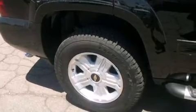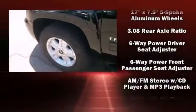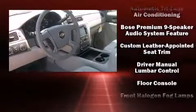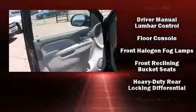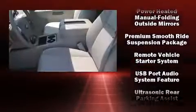Chevrolet ensures the safety and security of its passengers with equipment such as front and side impact airbags, a security system, and 4-wheel disc brakes with ABS. You'll see better when backing up thanks to Rear Park Assist, which watches out for obstacles behind your vehicle.